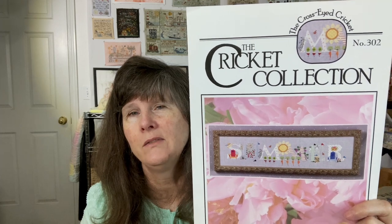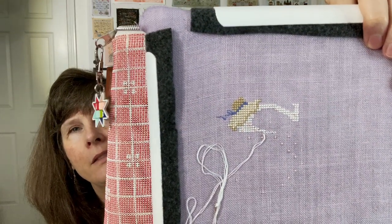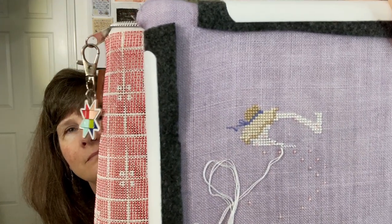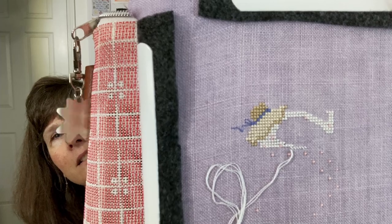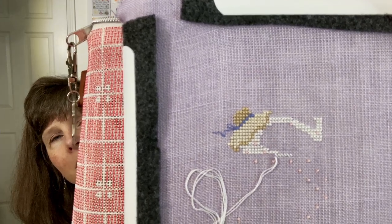Oh, this is one of my new starts. My friend Sharon and I are stitching all four seasons from the Cricut collection. We've done all of them, but summer is our last one to do. And so we knew we were going to start that in July. And I am stitching mine on 32 count Weeks lilac. And this is what I have so far. A straw hat, or a beautiful summer hat. I don't know if it's straw. And the start of an S.